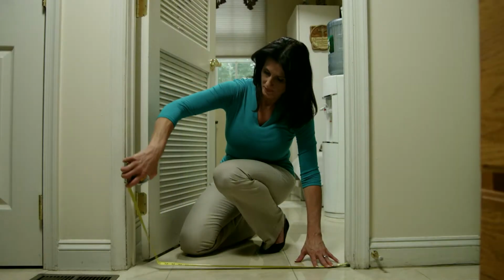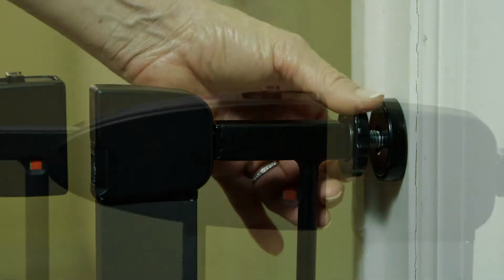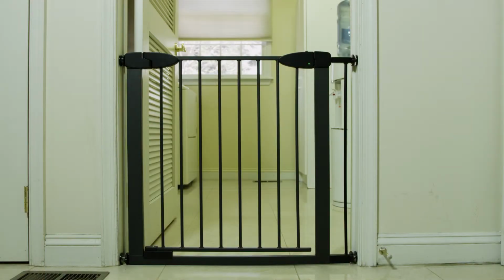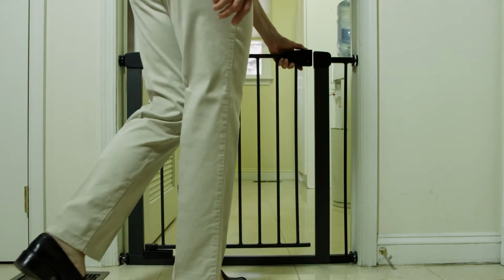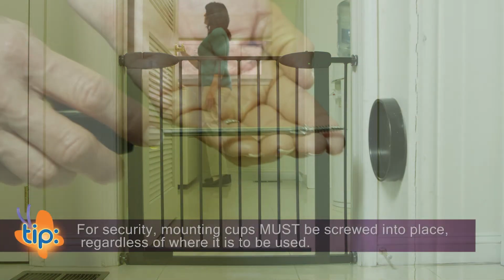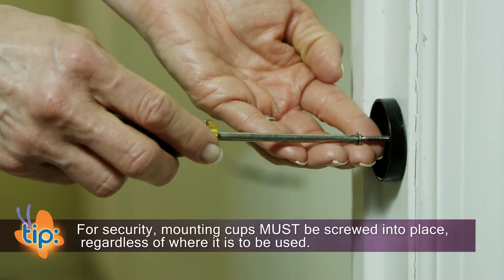To install, simply size the doorway, tighten the screw adjusters till the latch is secure and the gate is correctly lined up and fitted. To open, slide the latch away from the wall, pull up, and step through. Always remember, you must use the mounting cups with screws for added safety.